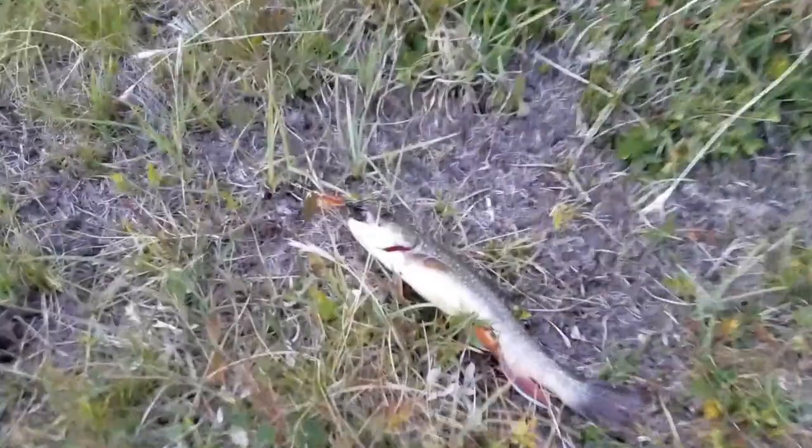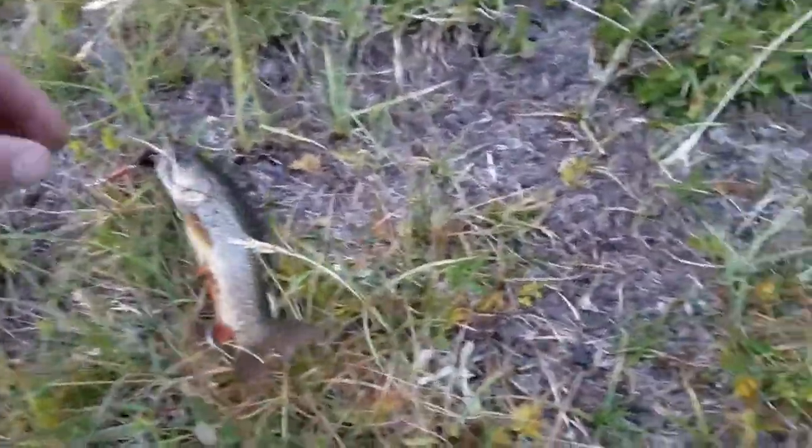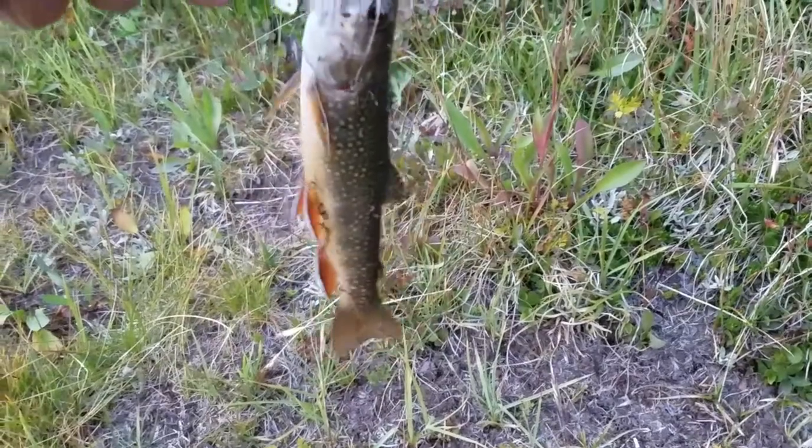Hey, you guys, first cast. It's a tiny one, but first cast. Awesomeness. Ho, ho, ho, ho, little brook trout. Very cool.